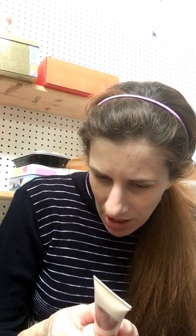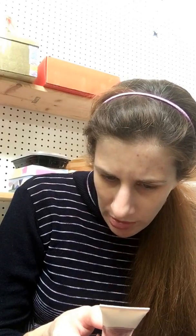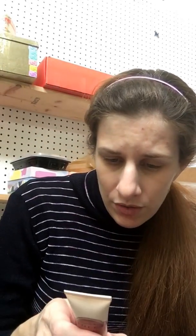It says matricaria flower extract, but it starts off with camellia, and it's also got pomegranate extract in it, as well as coconut oil, vegetable oil, and Polysorbate 60. The only thing I wish they would stop using is the fragrance.